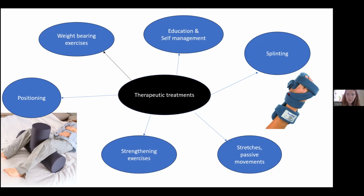And then self-management and education, as I said, around triggers and completing their own exercises. Physios and OTs can help to guide patients on how to do this themselves. So we can set them up to do them daily, so that they don't always need us there with them.